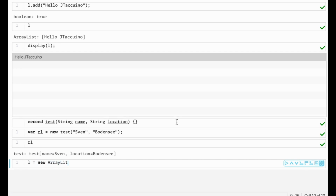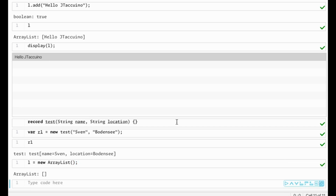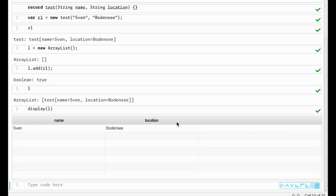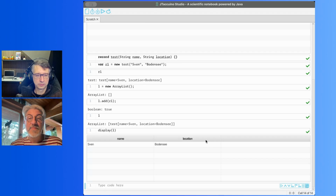And now we can just reinitialize our array list just to make sure there's only one type in there. And we add the record. So we now print the list. You can see there's the record. And if we now display the list, you get a reflection-based table, not just a list. The JTaccuino knows about records, so it sees that the object you're trying to display is a collection, and the collection is typed using a record. So it analyzes the record, gets a hold of the components, and does a column for every component, and just displays it as a table in JavaFX.